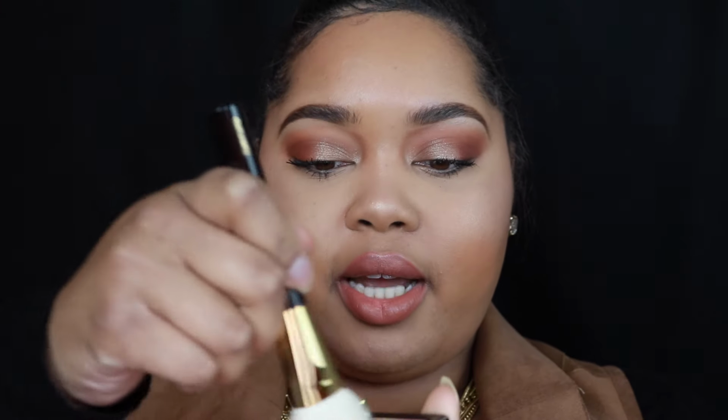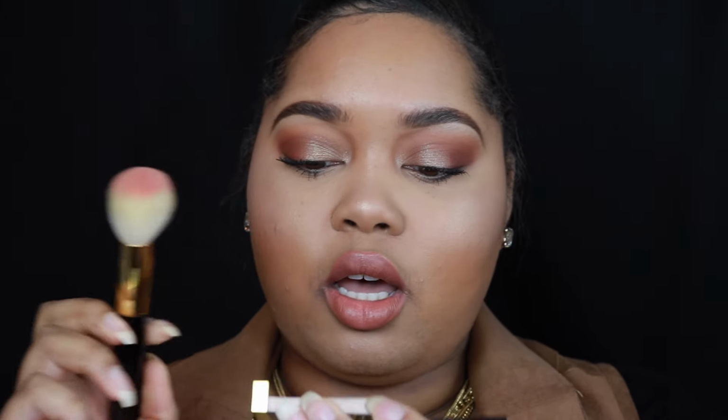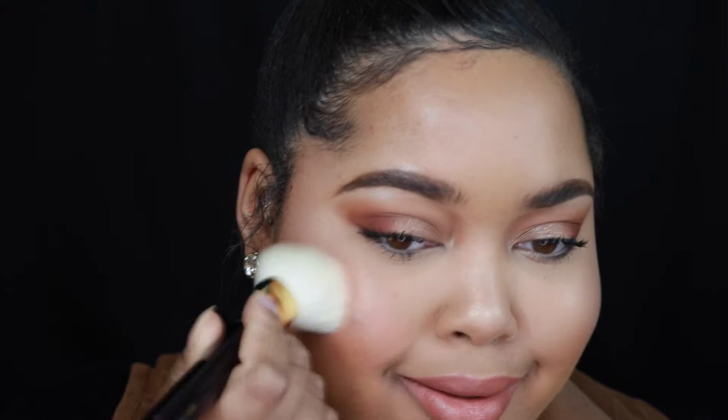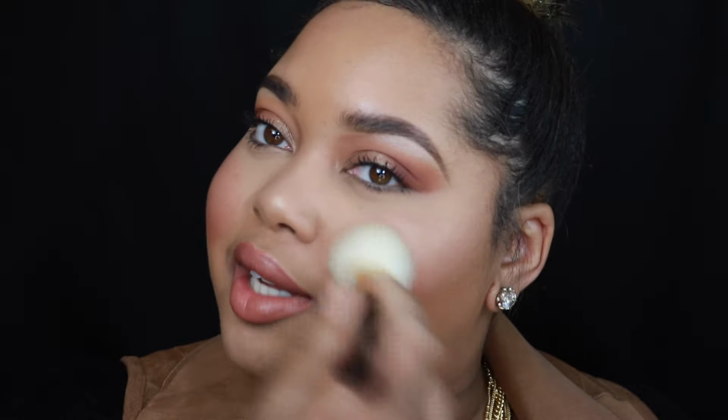So what I'm going to do is take my cheek brush. This one is the 06 brush. Dip right into this product. Okay. This one is not the same formula as the other powder, so I'm going to get a little bit of kickback, but let's see. And then I'm going to pop this on my cheeks. So I love the color so far. This is definitely more powdery than the other ones, like a traditional powder, but it's still a really beautiful color.